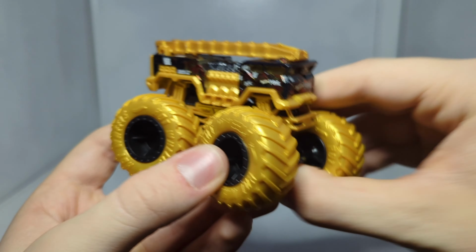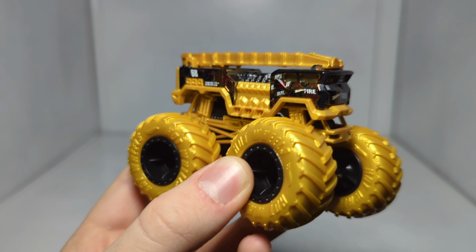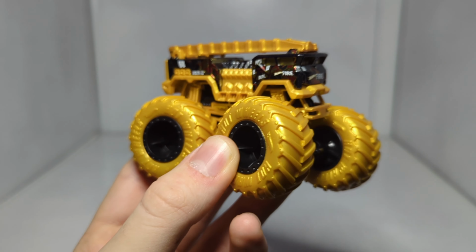So that is really cool. Hot Wheels, if you are watching this, please consider doing this paint job on the real life Five Alarm at some point, because that would be freaking awesome. Anyway, there you go, everybody. That is truck number 3, Five Alarm. What a cool truck, really. I'm really a fan of that one.